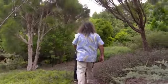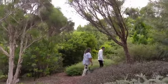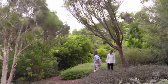So Clarence, this is the adult Eucalyptus species cati that we've had in the gardens. Germinated from seed and grown up and planted here about 15 years ago.